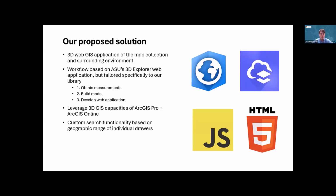But really our main goal here was to leverage 3D GIS capacities of ArcGIS Pro and ArcGIS Online, which are very, very powerful. And we wanted to really come up with custom search functionality based on the geographic range of individual drawers. So obviously the map collection has a lot of cabinets and each has individual drawers. So instead of having it connected to the main library database, we wanted to get an idea of what all the geographic locations that were represented in each drawer were.